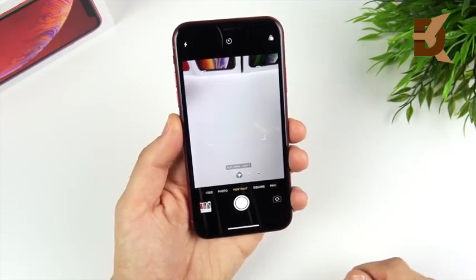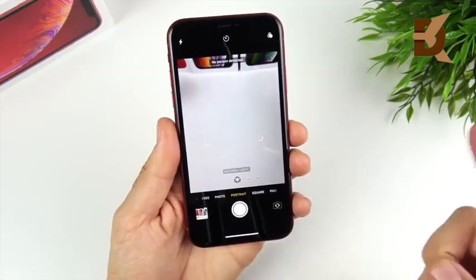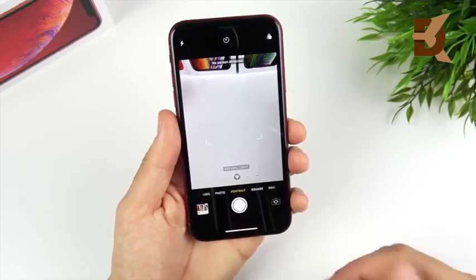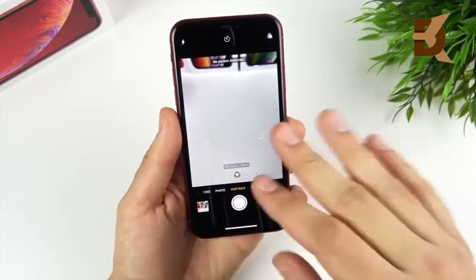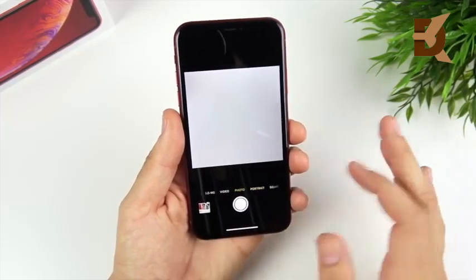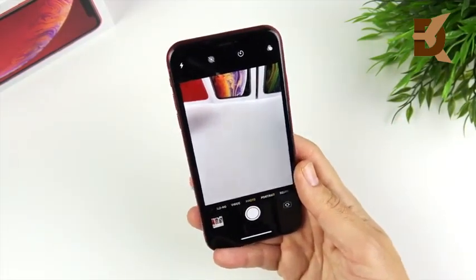You also have portrait mode here, something you might not have had if you had an iPhone 8 or 7 before it. I've noticed it has problems with object detection. So if you're looking for portraits with objects, you might not like the XR. Square, pano, and all the other good stuff. But I don't want to talk too much about the iPhone XR's camera.